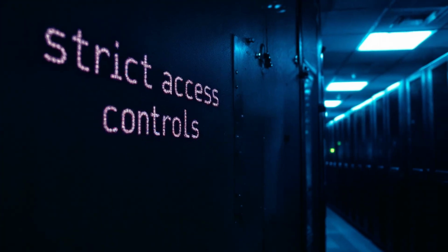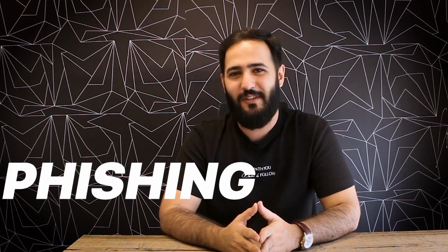If you're serious about locking things down, consider a combination approach. Run a hardened OS like SecureBlue or Qubes, and layer on best practices like encryption and strict access controls. Keep your system updated, avoid downloading software from untrusted sources, and always be mindful of phishing attempts.